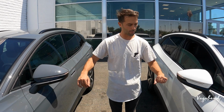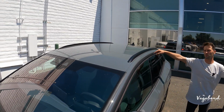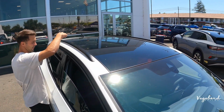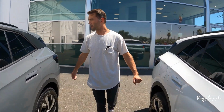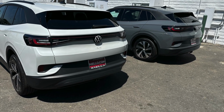Two different colors in the matte black and the color of the car. Up top, both have roof rails, but no glass here, no panoramic glass, to where the Pro S has the panoramic glass. Proximity lighting to your handles and electric handles on both, that is similar. Coming over to the rear end, what do we see the same and what do we see different?